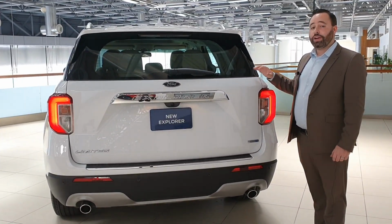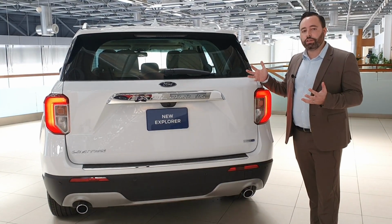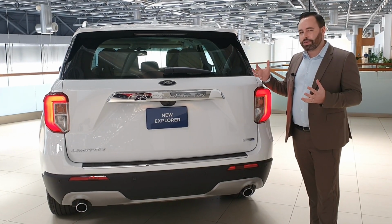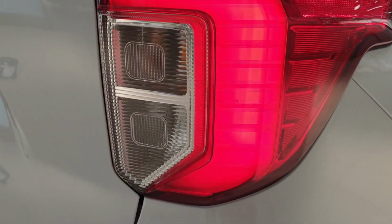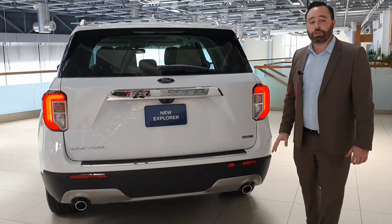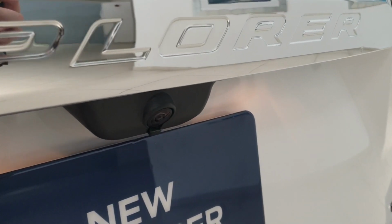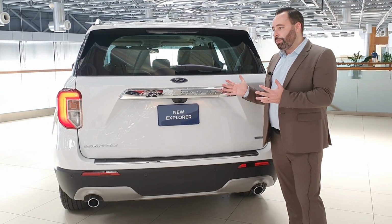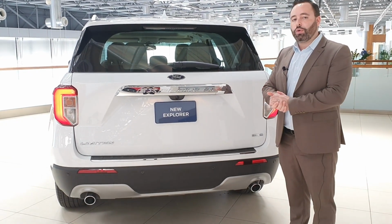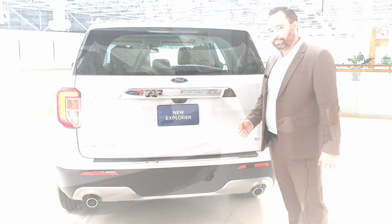So here we are at the rear of the vehicle, and the new Explorer is wider and longer than the previous generation, but it still looks really sporty and aggressive, partly thanks to these LED tail lamps at the rear. We've also got dual exhausts. Moving up the vehicle, rear parking sensors and our rear camera, again with washer, part of our 360-degree system. We can open the tailgate of the new Explorer with 4 different methods, including hands-free like this.